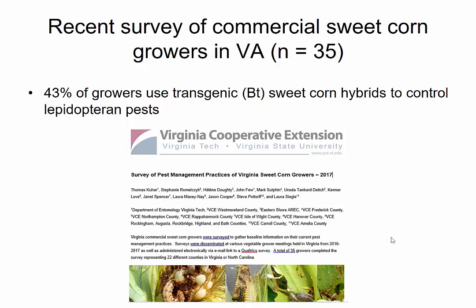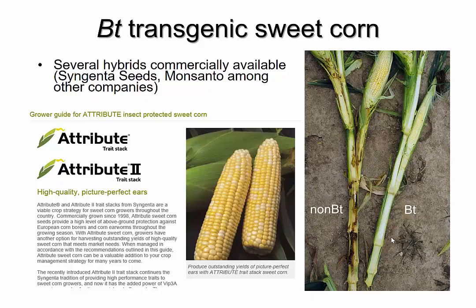So the other thing, back to the survey that we did with our growers in Virginia, wondering how many are actually using BT sweet corn. And it's getting close to 50%. It's 43% of growers have switched to the BT sweet corn with their systems, and even some of the ones that aren't are organic growers, so they're never going to use the BT sweet corn. So it's widely used, at least in sweet corn. So what do we have with sweet corn?